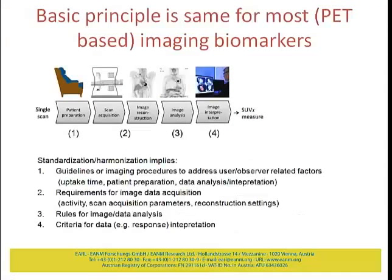So what does it mean? For standardization and harmonization, we need guidelines or procedures to address several related factors: requirements for imaging data acquisition, rules for image data analysis, and criteria for data and response interpretation. We are always talking about standardization and harmonization of images.